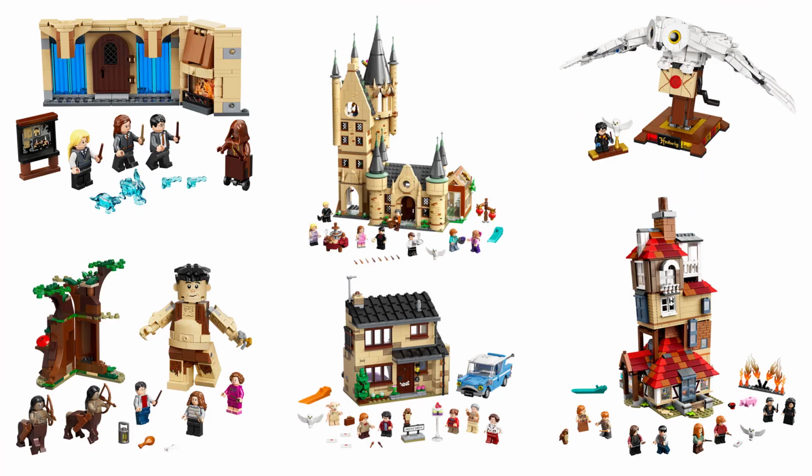These sets have been released in Europe, but we're going to have to wait until August to get them here in the US unless you want to pay international shipping. I decided I would take a quick look at the official images and the descriptions from LEGO.com. So here are the 6 new sets and my thoughts.